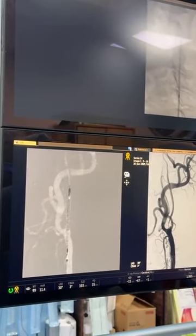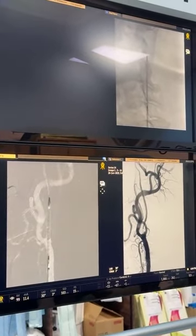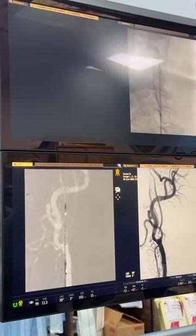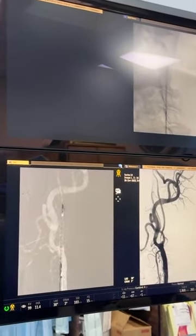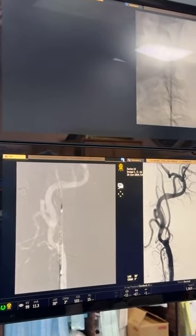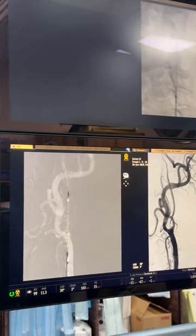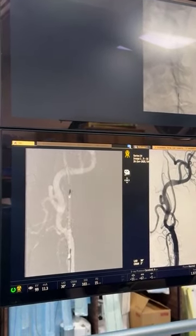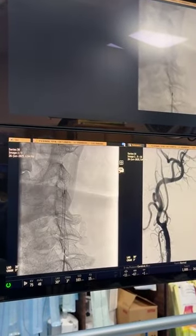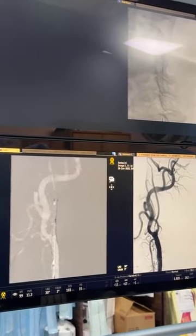So we have aligned our stent in the vessel in that area where that is diseased. That's most important. So we are opening the stent here, and that's deployed. You can see that the stent is deployed, yeah, with some residual stenosis. Brought back out.